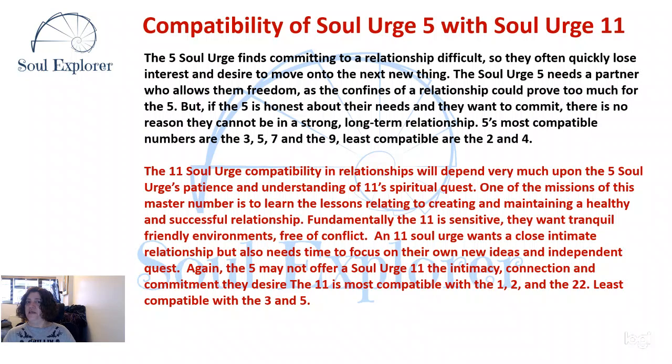The 5 and the 11. Now, the 11 struggles in relationships just like the 5. Both of these numbers struggle in relationships. In fact, for the soul urge 11, part of what they're here to develop is holding down a relationship.